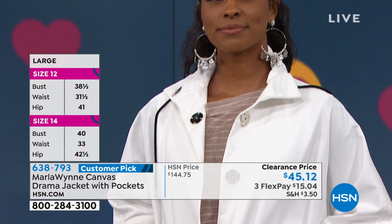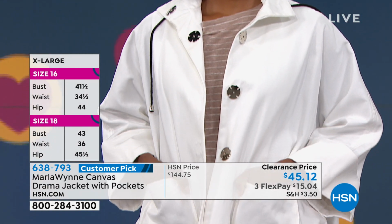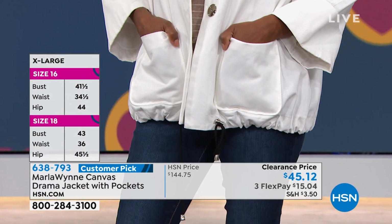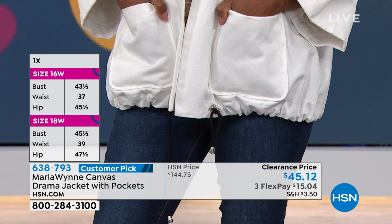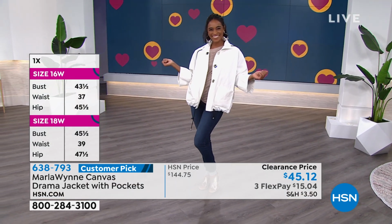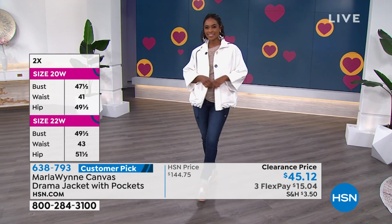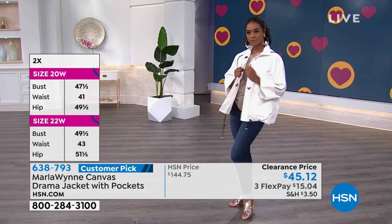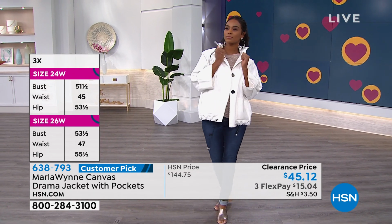I love the dramatic sleeve, but I love that the dramatic sleeve doesn't go full length, because with those wide sleeves, listen, if you're eating whatever you're eating, a wide sleeve is going to get in the way of your food. It's going to dip right in stuff. So I love the length on this, because you get that dramatic sleeve, but you don't have to worry about dipping it in the guacamole or whatever.